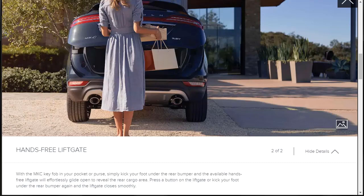All you need is your key fob in your pocket or purse, and you can simply kick your foot under the rear bumper, and the optional hands-free lift gate will lift and open up the cargo area so you can put your stuff in. Now, you can press a button on the lift gate, or you could kick your foot under the bumper again, and the lift gate closes smoothly.